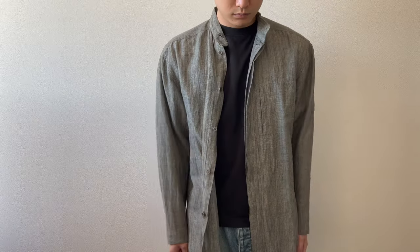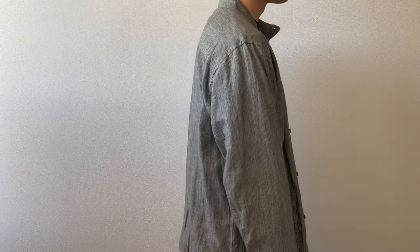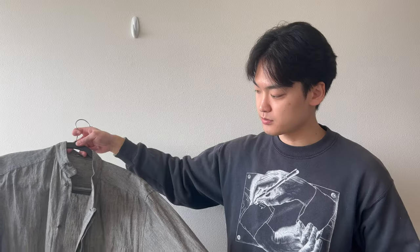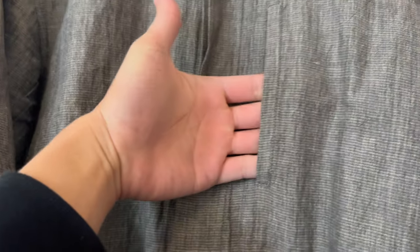Alright, so I already showed this in my last video, so I won't spend too much time talking about it. It's the Issey Miyake stand collar shirt. I just bought it because I thought it'd be good for springtime. It's super light, made out of a linen material, I believe. Super flowy as well. And it has these hidden buttons, so when you button it, you can't really see it. And it also has this hidden pocket on the chest. Just a nice shirt, something I can throw on whenever.